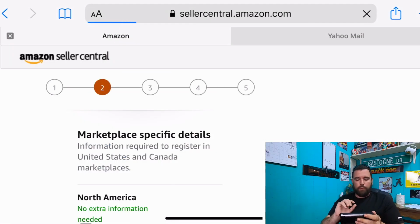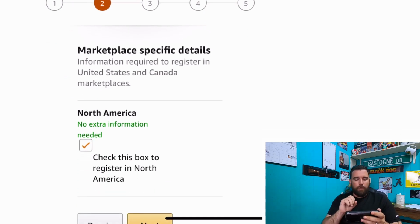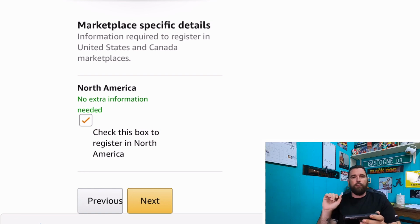Okay, now we're on number 2, marketplace specific details. Okay, if you was doing the $39.99 professional plan, okay, you would have, instead of just North America here, you would have options for Japan, Europe, North America, and maybe one other one, I'm not sure, but you can check them off as you see them. This one's just North America. We don't need to do anything because that's where we want to sell. So next.